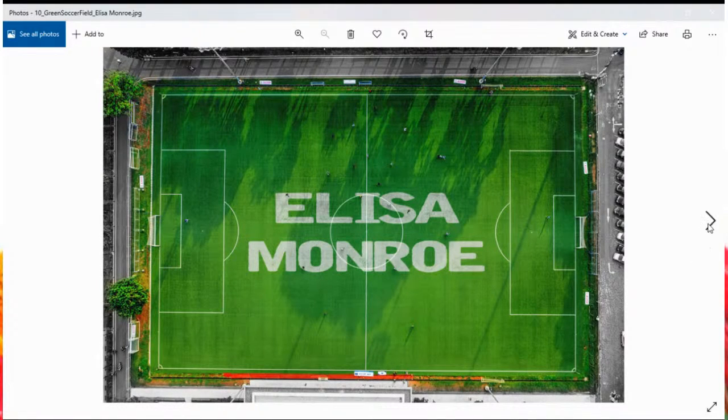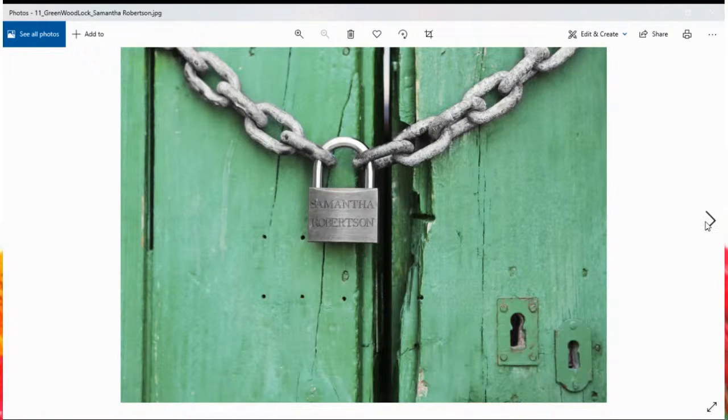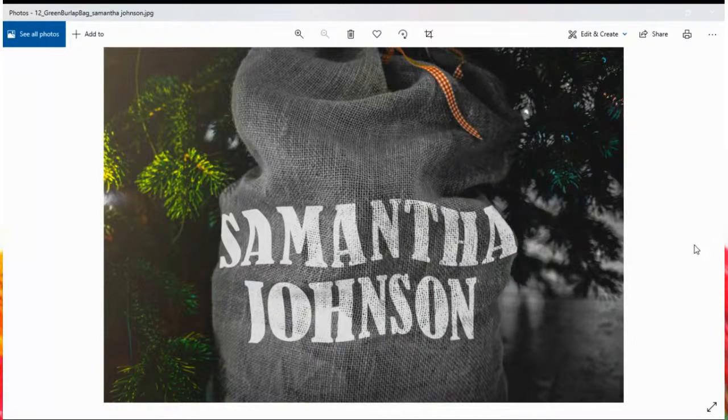And let's see, I got a few more. Okay, just an old door. Look at it, it's got two locks down below on the right hand side, and then it's got a chain and a lock. And Samantha Robertson's name is in the chain or in the lock. And some sort of bag. It looks like fern. Maybe this is the Christmas one. Let's see, what month is that? Yeah, this is December. So I guess that gives it a Christmassy type look.